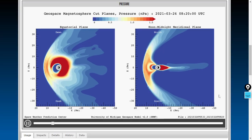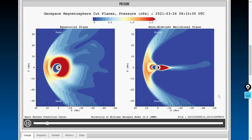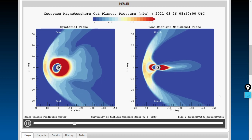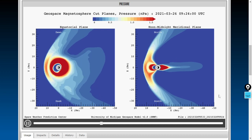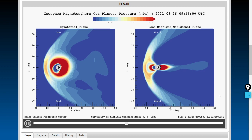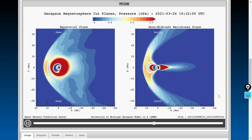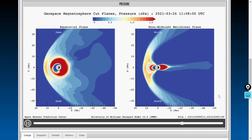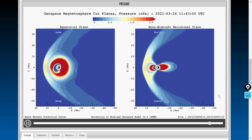Here's 4 hours of geospace magnetosphere movies. We're going to show you 4 hours of the pressure today. And we can expect to see a diminishing pressure there with the diminishing solar wind speed. Fairly equalized pressure here over the past 4 hours, it looks like. And the units here is nanopascals. Again, that's 4 hours of data.